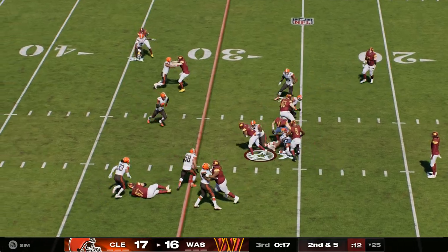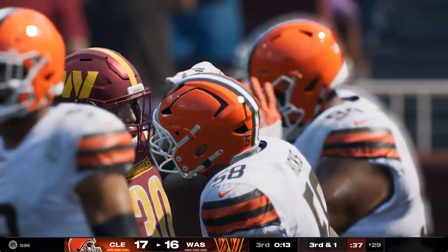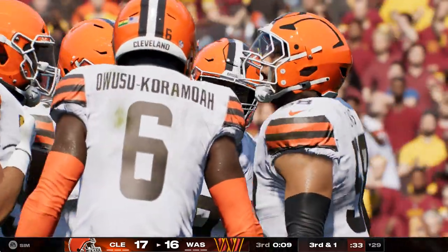Now the shotgun give to Eckler. And he's tackled after gaining a handful. Give him 4 yards there, and they only need one more now on third down.